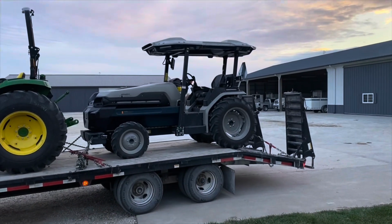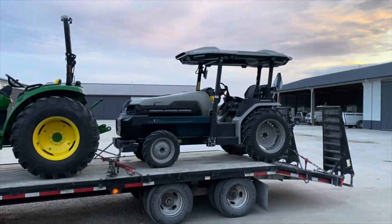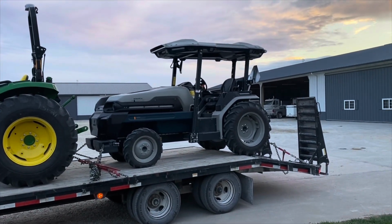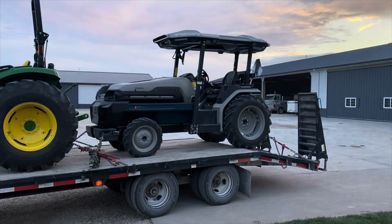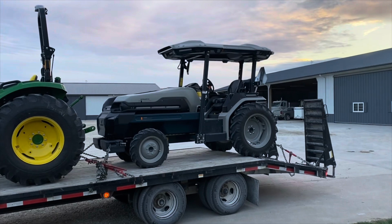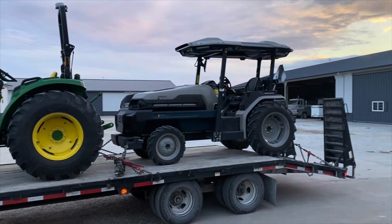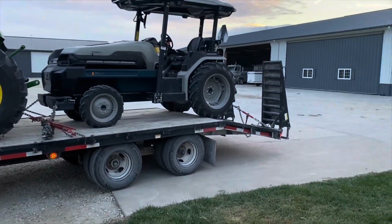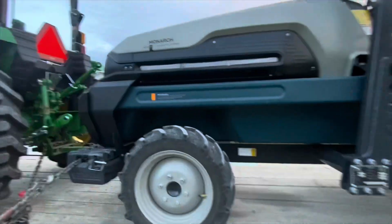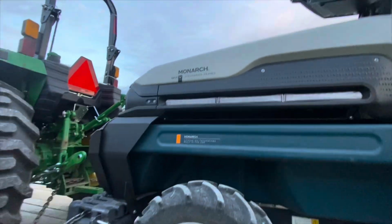So a little bit more about this Monarch tractor. Monarch is headquartered in California, and this really was intended to do orchard and vineyard work. So what we were asking it to do today with the ripper was pretty challenging for any tractor, much less an electric one. And nobody has tested that before, so it's entirely new waters. It's very heavy. It pulled the ripper quite well, and the longer we used it, the better it pulled. Ended up pulling around 5 miles an hour.